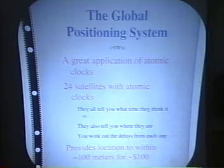There are 24 satellites in orbit around the Earth. They orbit twice a day. And they all have atomic clocks on them. They either have 2 or 4 atomic clocks. And they're all kind of shouting at you and telling you what time they think it is. Now, you know that the signals they're sending down at you, they're microwave signals, are traveling at the speed of light.